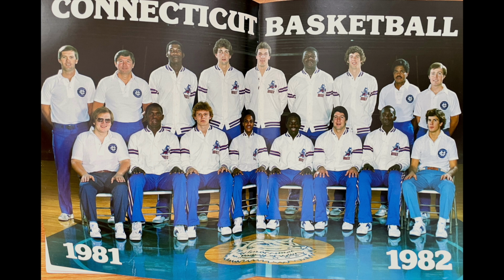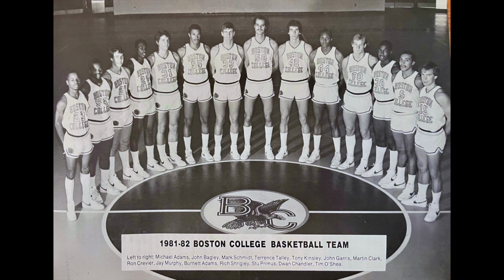So Thompson really led that break by blocking it, Jiscombe knocking it back to Thompson. He dribbled the length of the court, passed it over to Bailey, who was fouled by Rich Shrigley, and Bailey will go to the foul line.